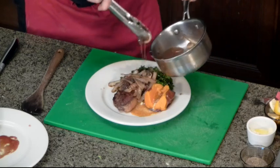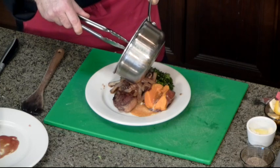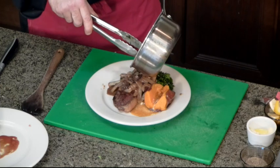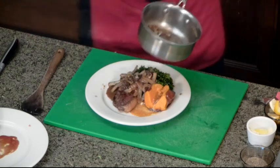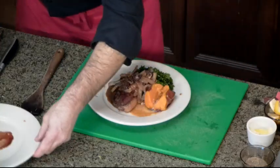Yes. I'm kind of jealous. Whoever makes this for dinner tonight, you hit the jackpot. Flavor, lots of flavor. Supporting local. Having fun. That's what this is all about.